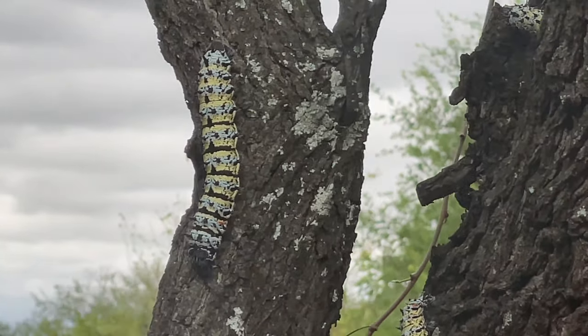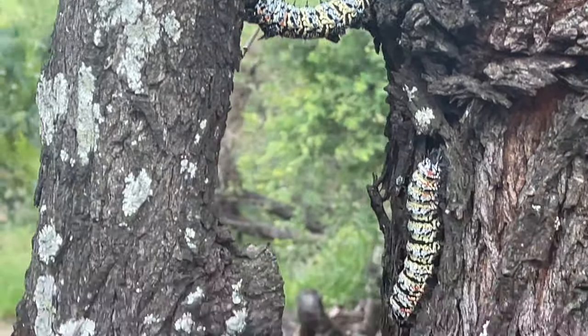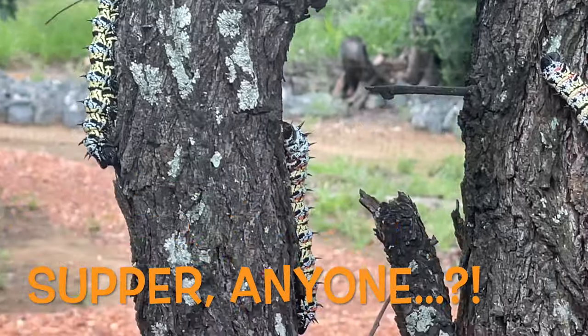Mopane worms are a delicacy with the locals in the area. So supper, anyone?